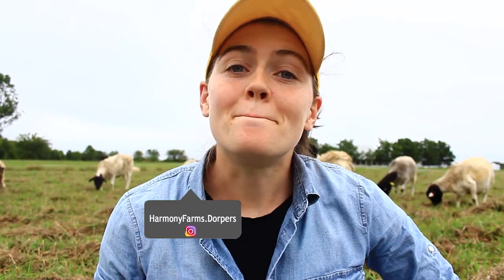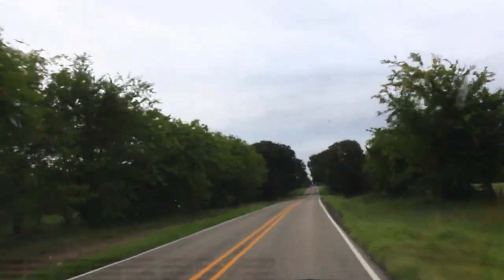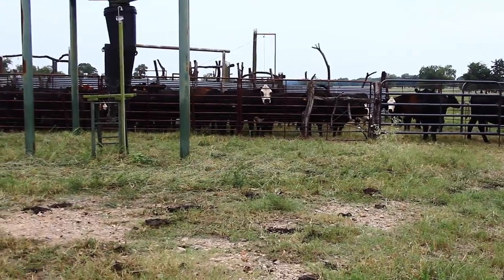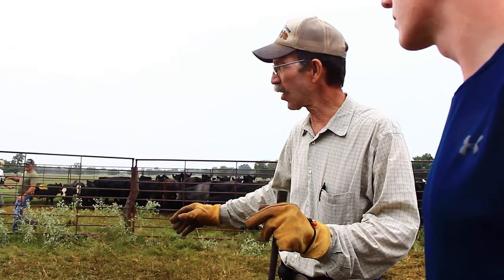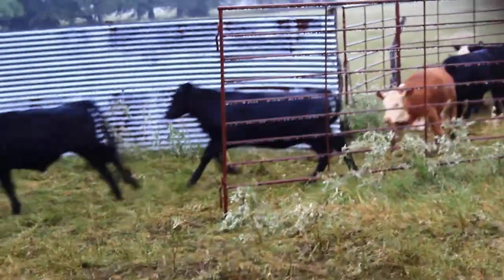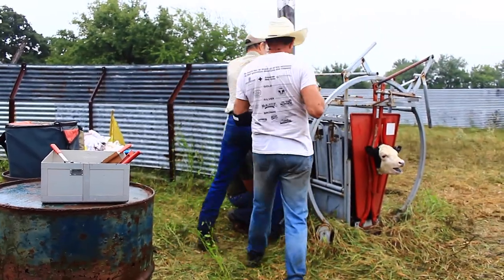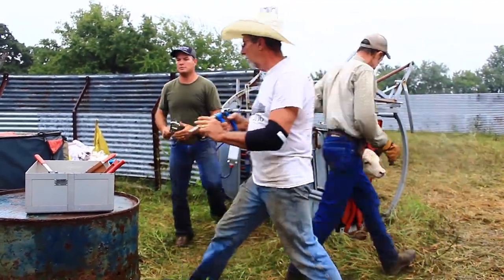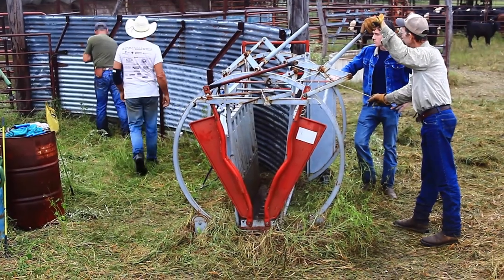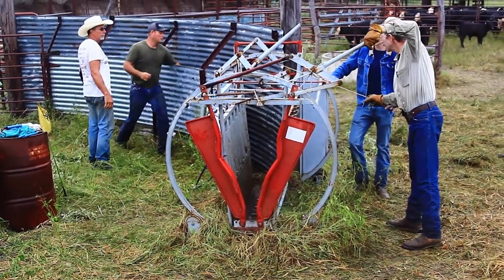Okay, so we are back and we had the opportunity to go and join a local regenerative rancher, Mr. Karl Ebel, as he worked 240 head of cattle. He was weaning, vaccinating, banding, and worming, all with a three-man crew. And I want you to notice something as you watch them work through the corral.